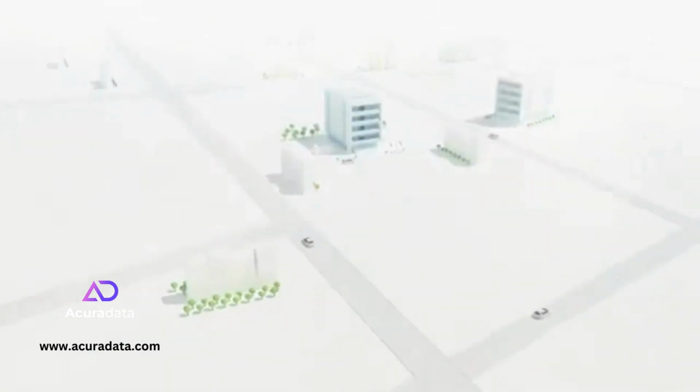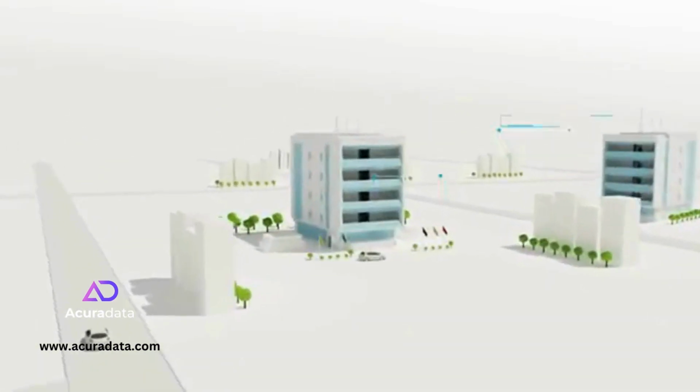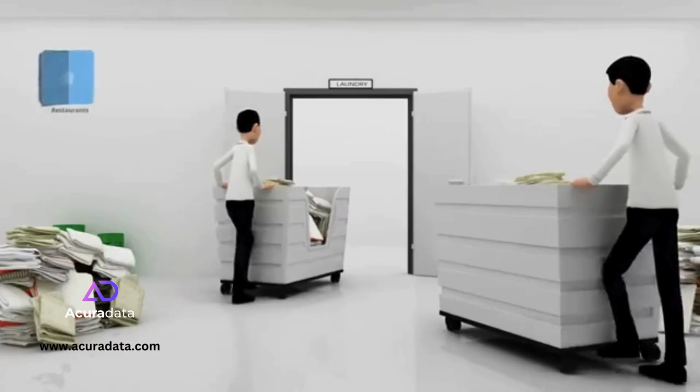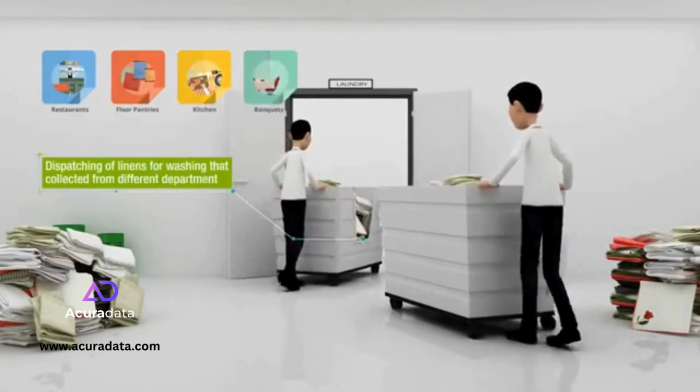RFID-based tracking solution ideal for hospitality and healthcare to count and track linen, laundry, and assets. Let's have a look at the current scenario.